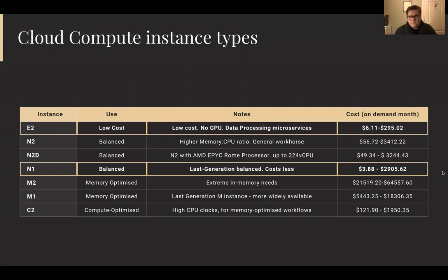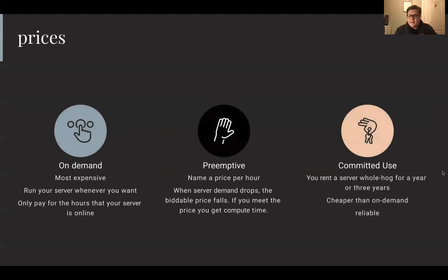Now, if you're getting into this, you'll be given a lot of options. The ones to watch out for are E2 and N1. E2 are really low cost. If you're doing a little data processing microservice, very easy to do. N1s are balanced ones. There's a few that will meet this need. N1 are the old generation and cost a little bit less. If you go into the others, do some research. It's sort of beyond the scope of this talk. They can be fantastic, especially things like memory optimized ones for when you've got memory bottlenecked algorithms, but you start going from maybe costing up to $300 a month up to, you know, $64,000.